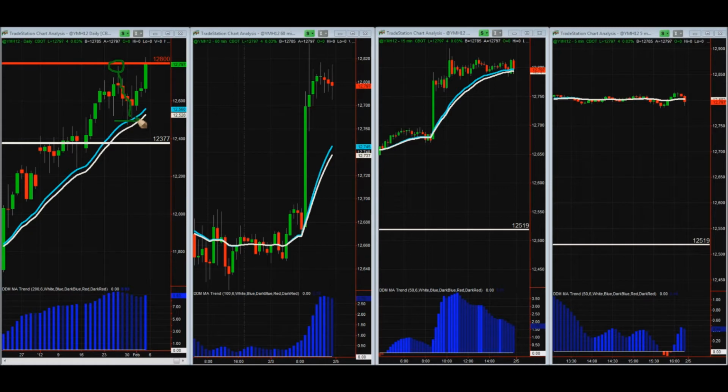So from a psychological perspective, if you shorted at that area and you're still in the position and you know that you've got resistance, this is clearly defined resistance right at this level. You see we just probed above it on Friday, but we closed right close to the top of the range and almost right at this 12,800 resistance level. So a couple of things could happen. You could be sitting there saying, okay, I'm going to get out at the end of the day if it closes there, and you close out your position and, no harm, no foul.